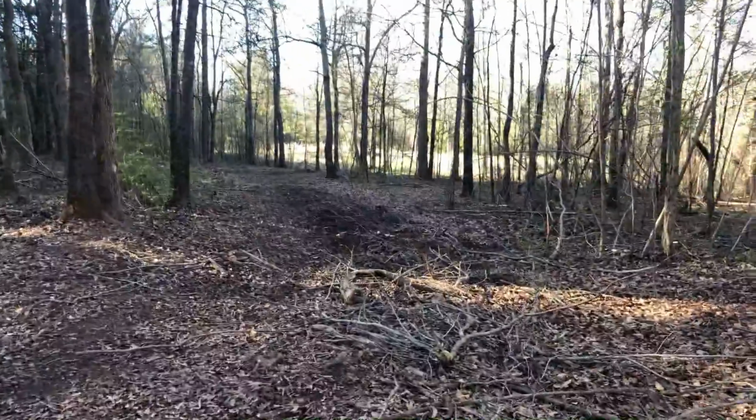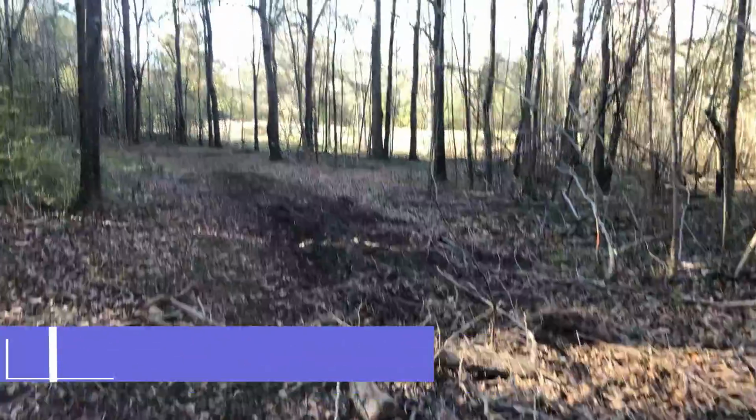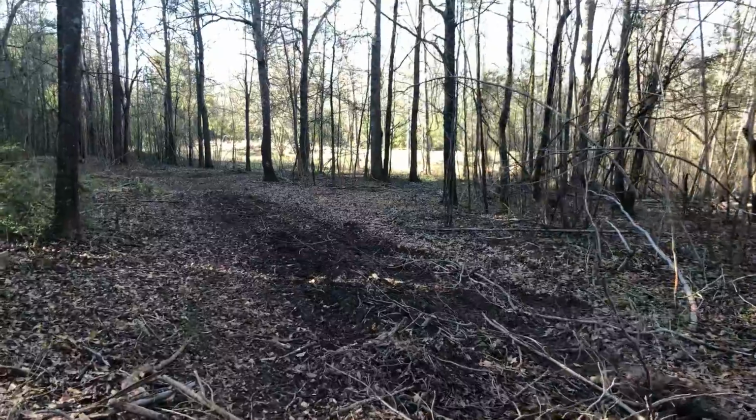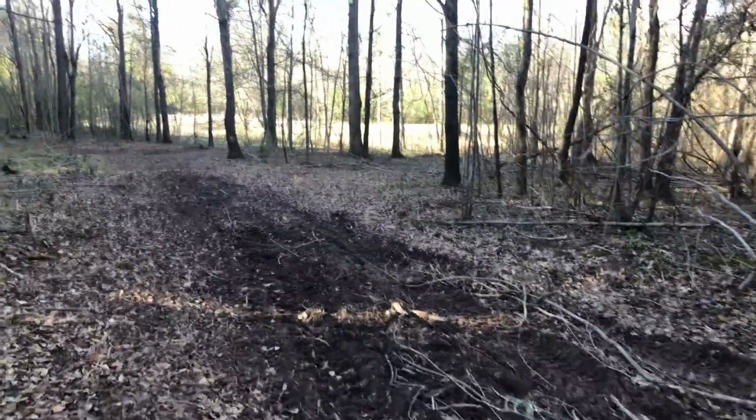You have to have a pretty, I don't want to say steady hand with this, but it's top heavy. So I'm having to kind of switch back and forth. It's a little muddy here.